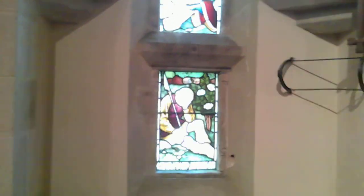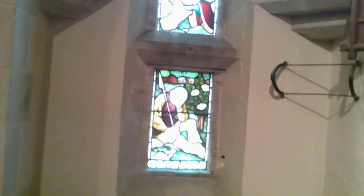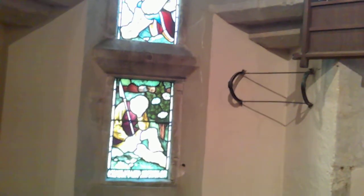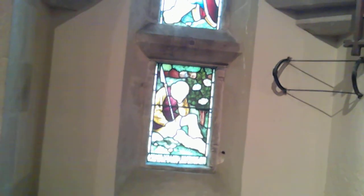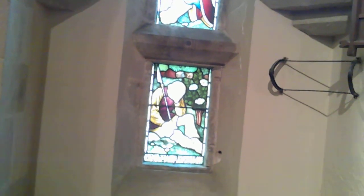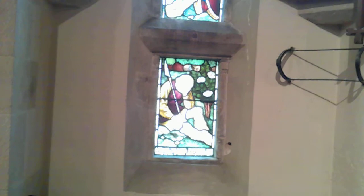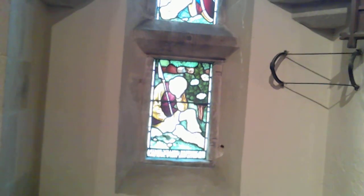Now it is occupied by a memorial to Arthur William Hanbury, son of Arthur Sparrow, who, as I say, is the man responsible for the rebuilding here, the restoration. Arthur William Hanbury Sparrow was born April the 8th, 1856 and died October 30th, 1878.